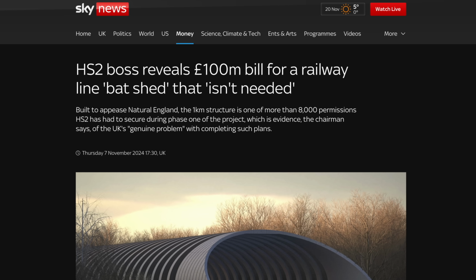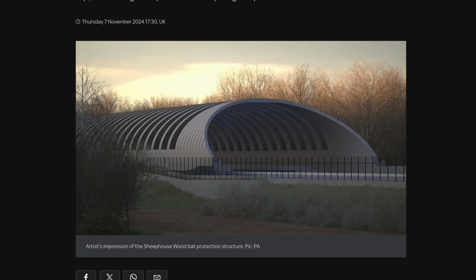Now, ever since this story came out, I have been trying to wrap my head around this. I've been trying to understand why this costs 100 million. I've been trying to think about what else they could have done. And really, I've come to the conclusion that this reveals the truth around planning and development here in the UK and how we're mitigating losses to our natural world. So I just want to share my thoughts on this.